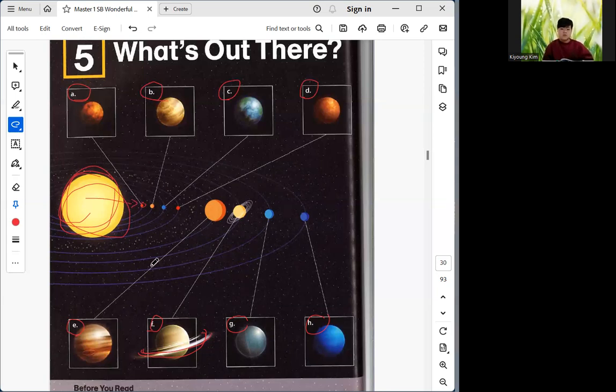Again, let's repeat. Mercury, Venus, Earth, Mars, Jupiter, Saturn, Uranus, Neptune. Okay, very good. Which planet has a ring? Saturn. Which planet is the bluest? Neptune. Okay. Again, I want you to remember the names of the planets in order.